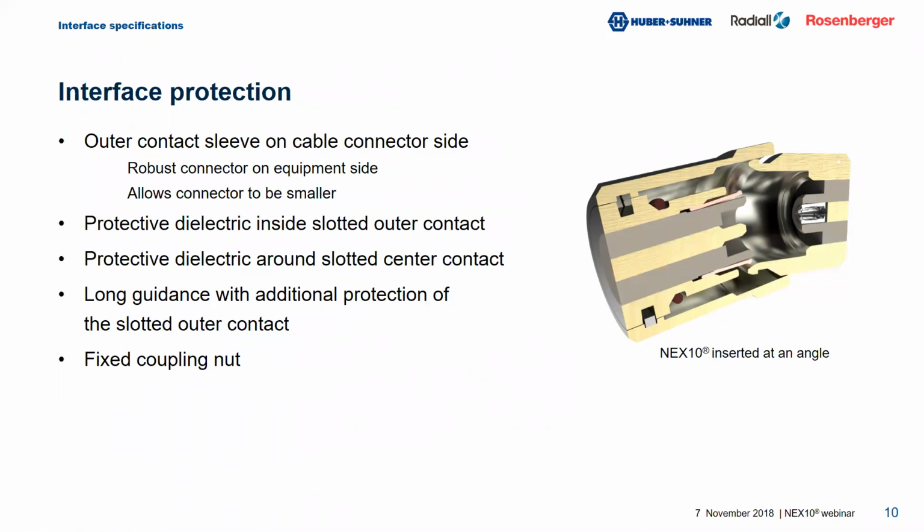The next thing, how we wanted to make it more stable: protect the contact sleeve from the inside and outside as well as possible. So on the inside, we picked dielectric extending inside the contact sleeve to give it more robustness, to avoid that some other parts can insert and possibly damage it. And the same principle we also applied on the female side, where we have the slotted center contact element. So both fragile contact elements are protected with the additional dielectric surrounding them.